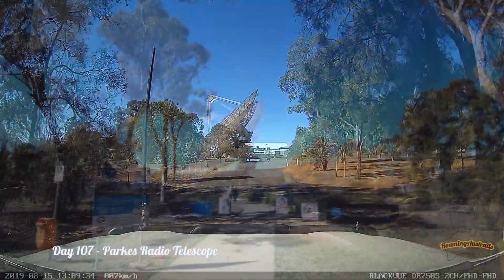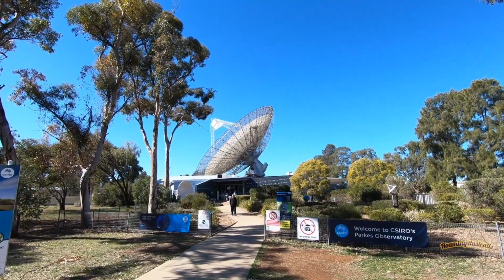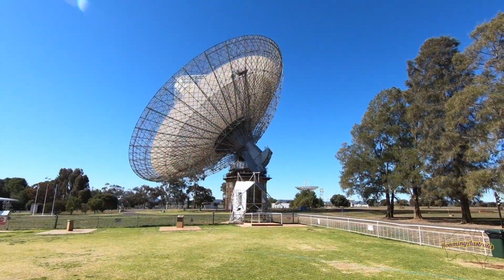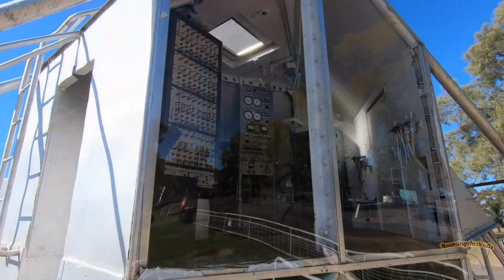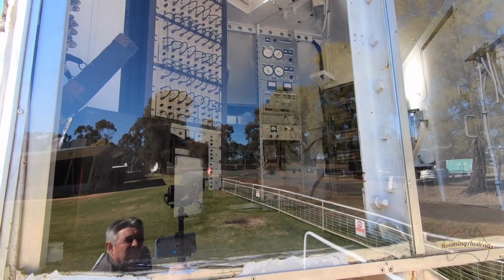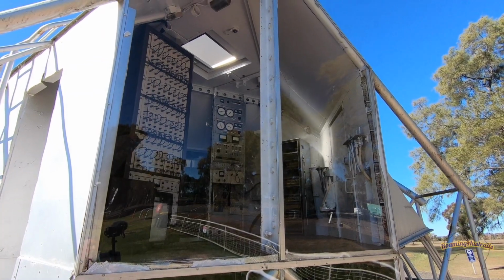So this vision probably needs no introduction, but it is actually the dish. So this is the old receiver cabin, and this cabin sat on top of the dish, or at the focus of the dish, and had all the sensitive radio receivers to pick up the radio signals from space.